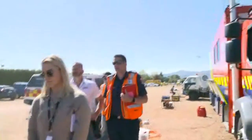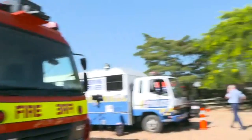If you guys want to get that in the shade over there by the fire truck, we'll go stand up in a couple of minutes. Just where your colleague is over there.